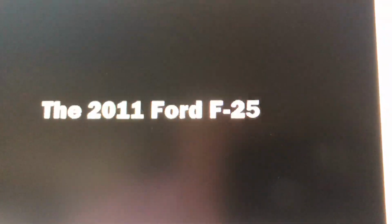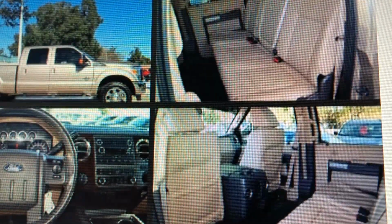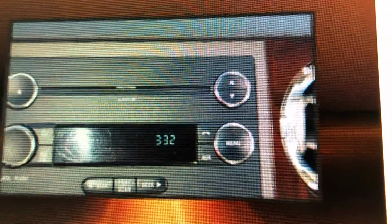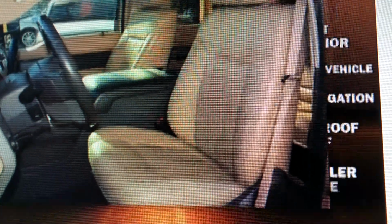You can expect a lot from the 2011 Ford F-250. Smooth gear shifts are achieved thanks to the powerful 8-cylinder engine. And for added security, dynamic stability control supplements the drivetrain. Four-wheel drive allows you to go places you've only imagined.